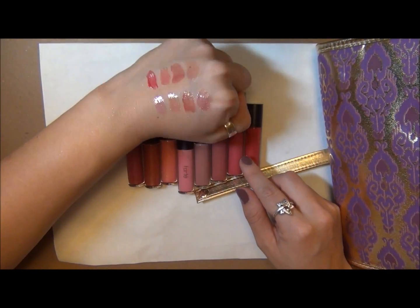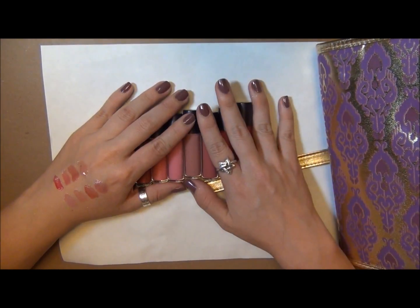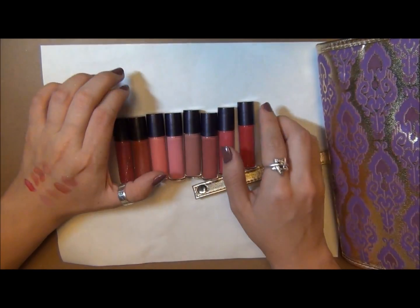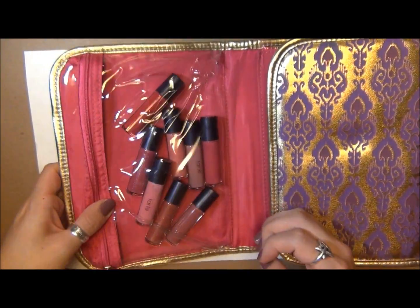So these are the little Maracuja lip glosses, a really nice little set, tons of variety, and I'm really happy that they're including so many. I mean, 8 lip glosses. This is huge. So here's what they look like if you just pop them back in there, rolling around.